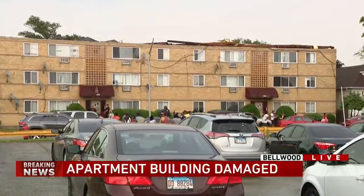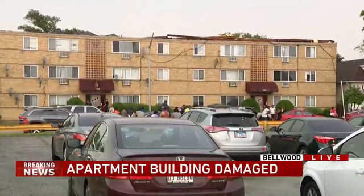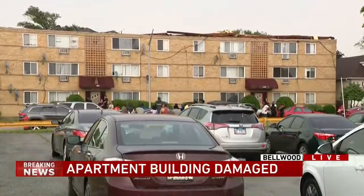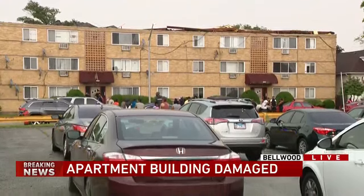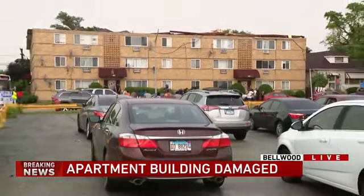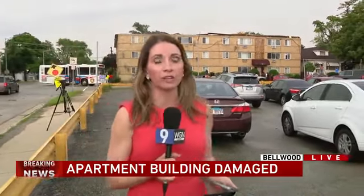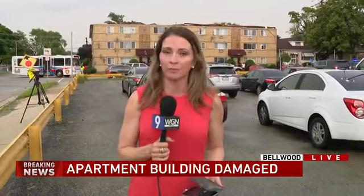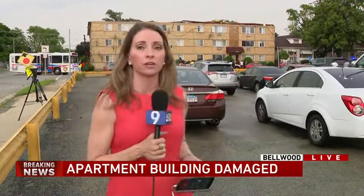So I did ask one of these residents on the second floor if he knew if anyone was injured who lives on the top floor of that building, and he said he heard there might have been one woman who got stuck under a large section of that roof. So that's the latest out here in Bellwood. We're hoping to go do some interviews, talk to more of these residents, and hopefully get an update as well from the fire department on any potential injuries here. But this is some pretty serious storm damage here in Bellwood.